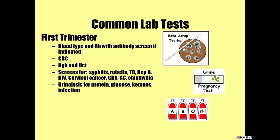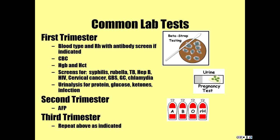Ketones can be indicative of burning of fat. So if you have a mom that's not eating or has hyperemesis, too much vomiting, she could be burning fat, and that will show up as the presence of ketones in the urine. Second trimester, we'll probably do an alpha fetal protein, which can be indicative of neural tube defects. Remember, we've already put her on folic acid to try to thwart any of those effects. Third trimester, nothing new. We're just going to repeat any of the above as indicated.